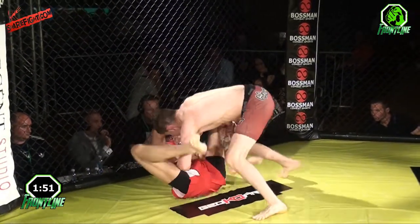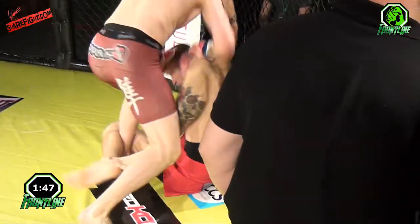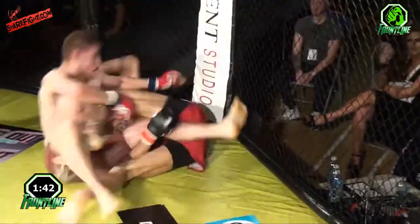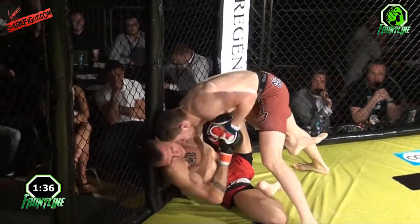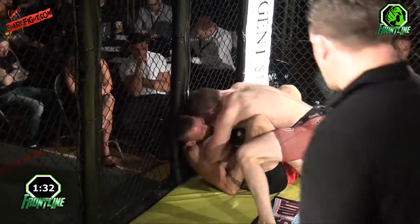Great work by Campbell, and he's finding himself in much the similar position that he spent the entirety of round 1. Absolutely, he's landing heavy strikes. I mean, these aren't little strikes here, they're very heavy. This fight's very close to getting stopped if he can continue with that, but a really, really nice sweep from Slattery. And then again, Campbell just... He's relentless, isn't he? Yeah, relentless, just powering him back to the cage and keeping that top position.